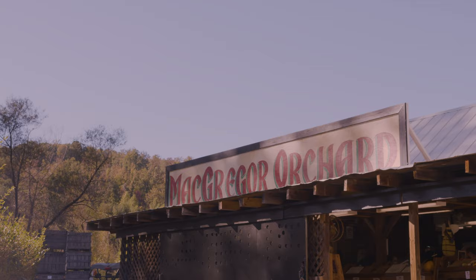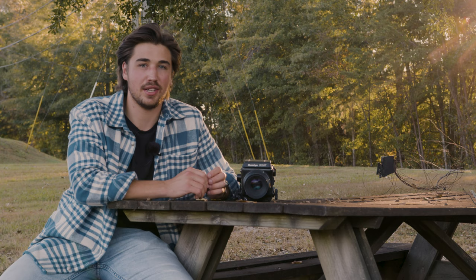It's pretty small country roads, but I really enjoy it, and I'm glad you guys are watching because this is one of my favorite things to photograph.